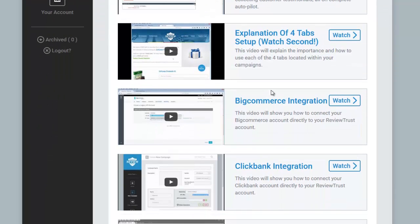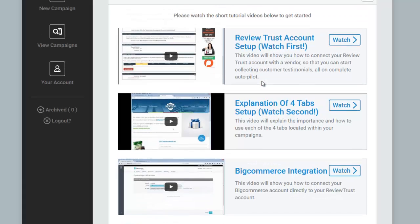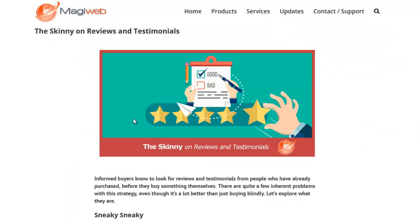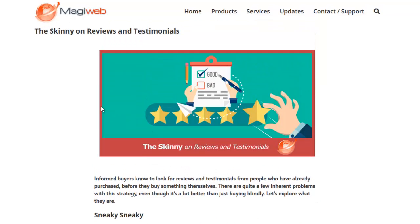And as you scroll down, they've also got another one that actually explains each tab in your campaign settings in depth, so you have a better idea of exactly how the system works. So if you don't really understand why third-party reviews are so critical, I highly recommend you check out our blog post over here. I'll send you a link, and it's really well worth understanding why reviews are so critical and why they could mean the difference between you making a sale and not making a sale. So I'll just let you read that. I'm not going to cover that right now in this video.